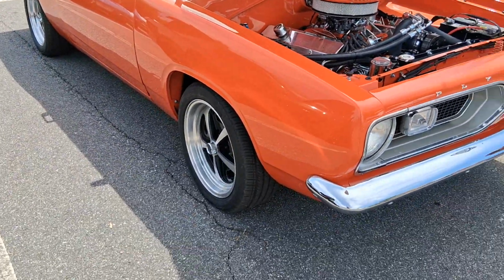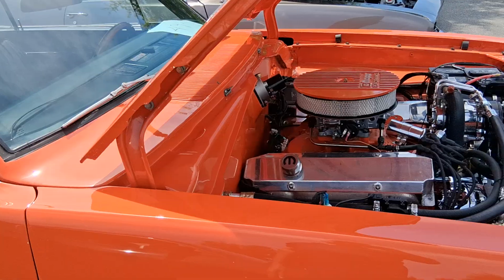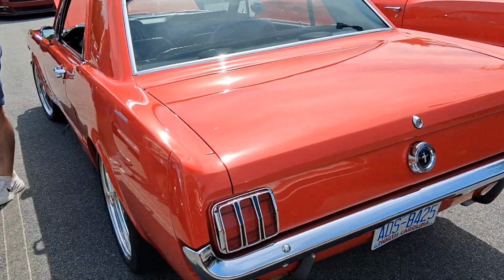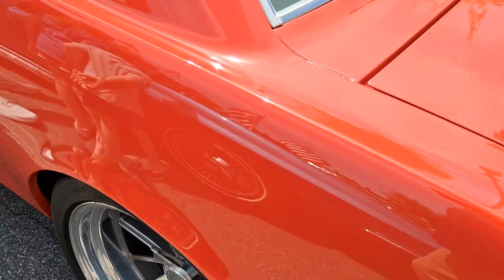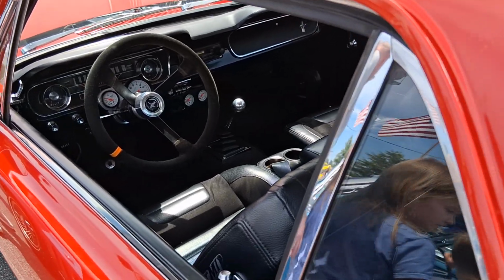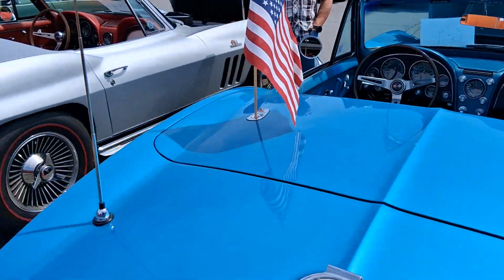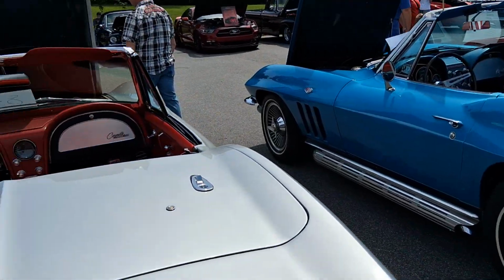Got a little Barracuda here, probably a 65, maybe. Then we got a couple of modern day cars over there. We got a 66 Mustang here, red. It's a nice one with Torque Flight Cobra style wheels. Running a standard transmission too. That's really cool. And we got a 65 Corvette. We got a 65, could be a 66. They both have the same side markers on them as far as the vents.